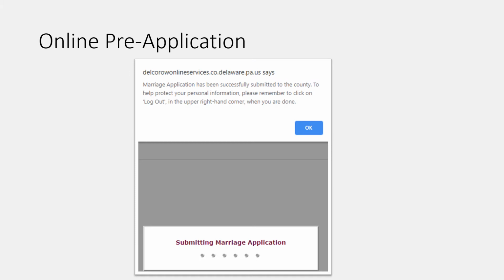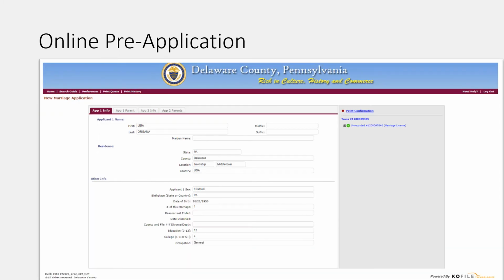Some internet browsers may display a confirmation screen. If you see this confirmation, hit OK. After submitting to the county, this screen changes slightly in that the link that used to read Submit to County now reads Print Confirmation. I recommend printing your confirmation so that you have it. To do that, click the Print Confirmation hyperlink.